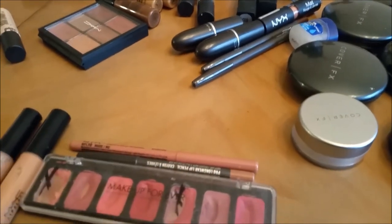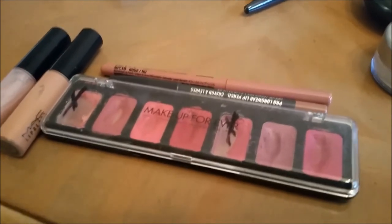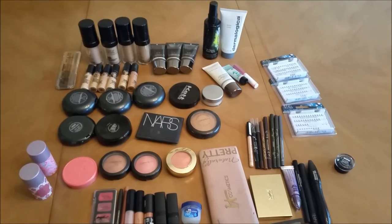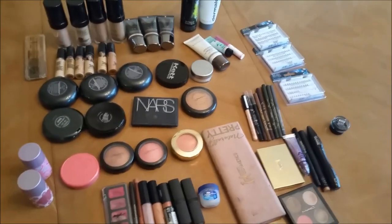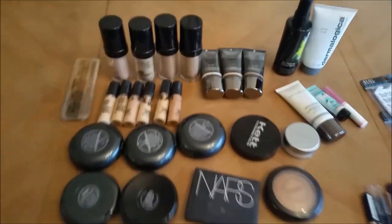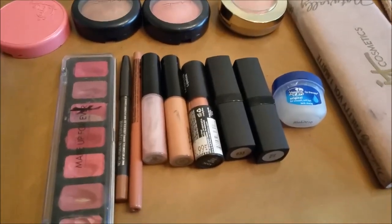But yeah, I went through and pulled everything that I would typically like to use, and now I'm trying to downsize even more, because even this I feel like is quite a bit. Okay, so these are my final product choices. Finally narrowed it down as much as I feel like I can. The only reason it's still a good bit is because I don't know exactly what the model looks like, so I have to leave room for a little bit of play when it comes to complexion. So these are the lip items that I chose to go with.